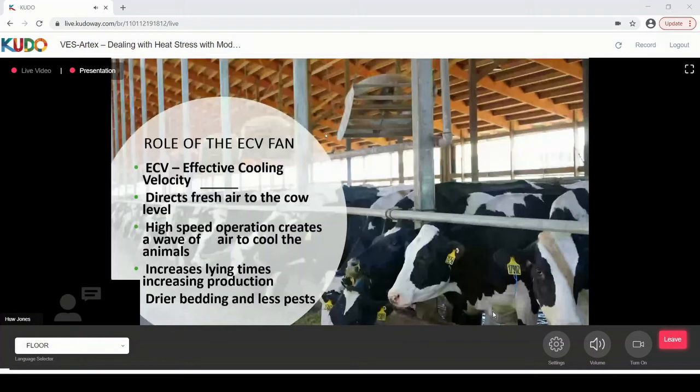So the role of the ECV fan is to provide that effective cooling velocity at the cow. So the actual transfer of heat from the cow's skin to the air. And without that, without cooling by convection as a starting point, you'll not cool a cow. So it's important to remember that this effective cooling velocity should be always directed at the cow.